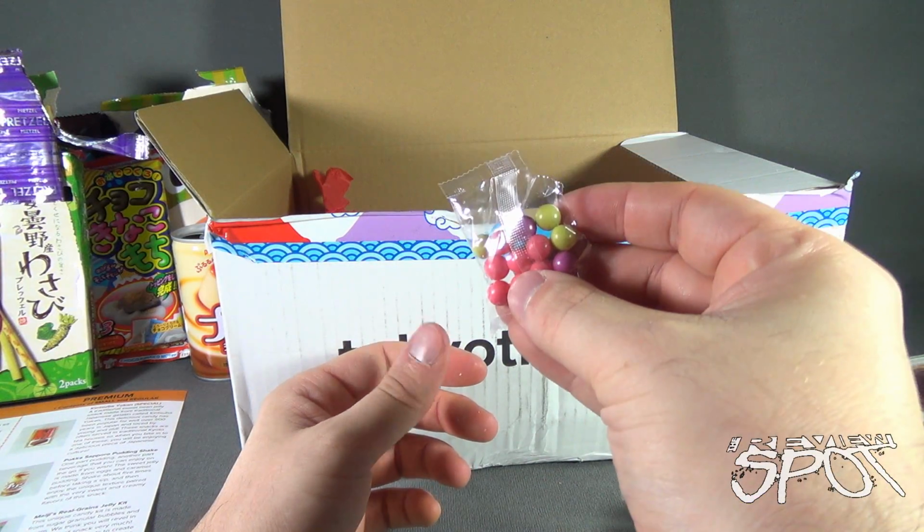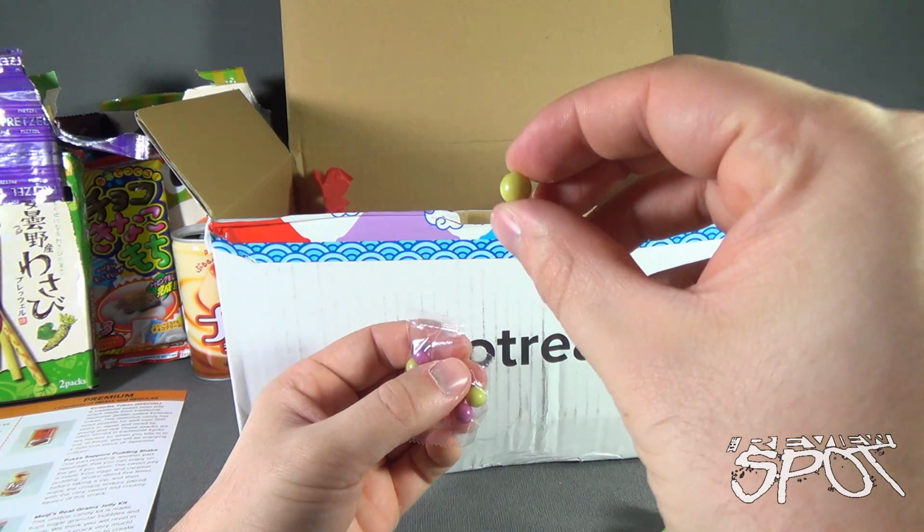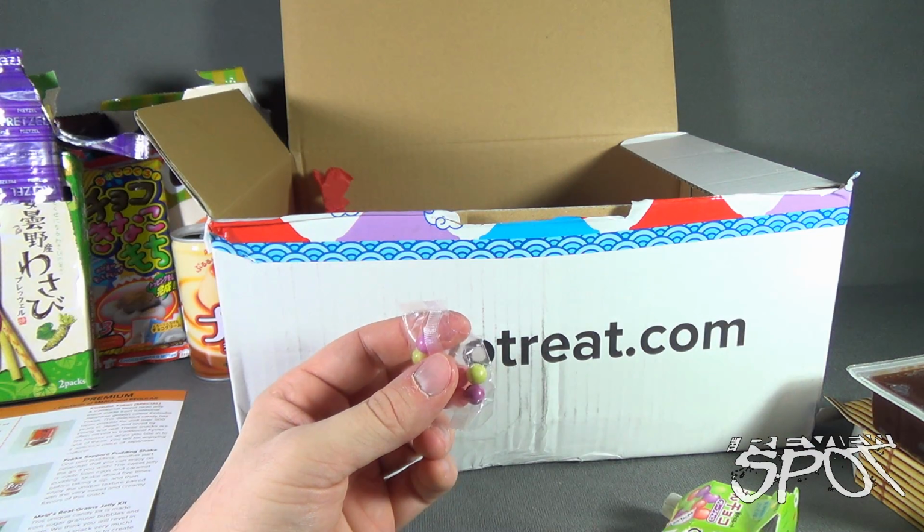Comes in a couple of different colors. We got pink, purple, and green. Gonna take a green one. He's been eating a lot of peas. Here we go, let's give it a try.